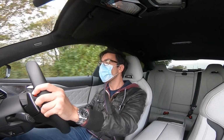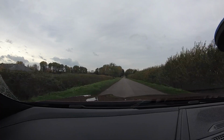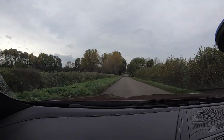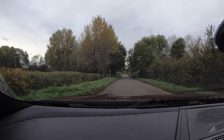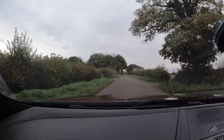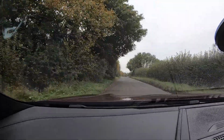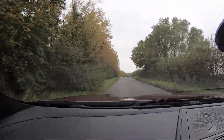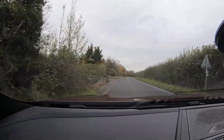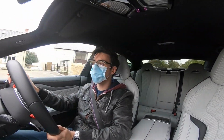Whoa! That is, wow. What a change in character. Okay, I've set up the M configurability so that M1 is the slowest and smoothest there is, and M2 is the most violent. And even with four-wheel drive, there is definitely a little bit of slip going on there.